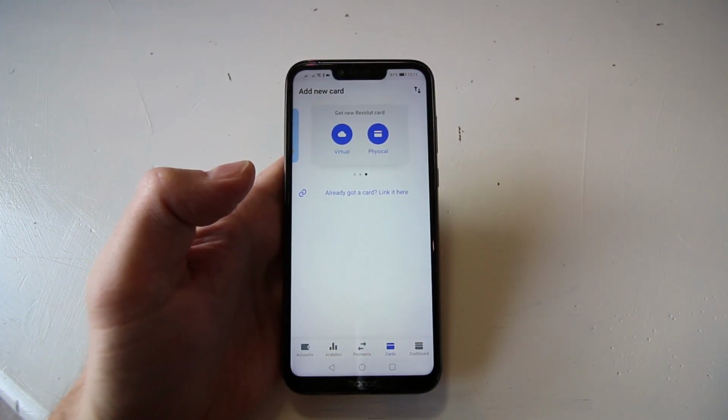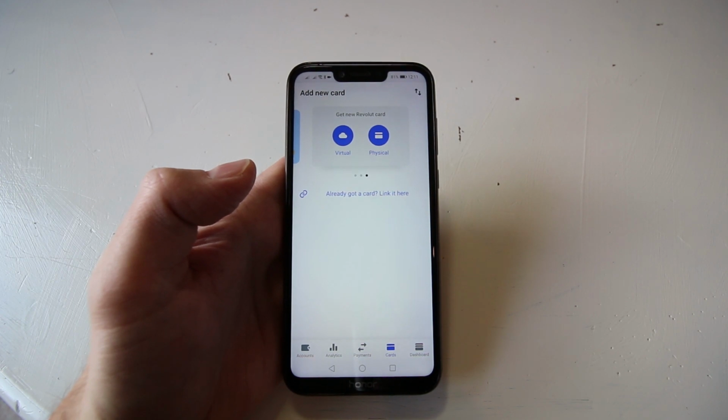So you can also create new virtual cards, which are great if you want to spend online. You can create virtual cards, and then you can delete them easily again.